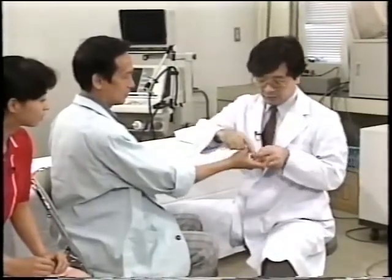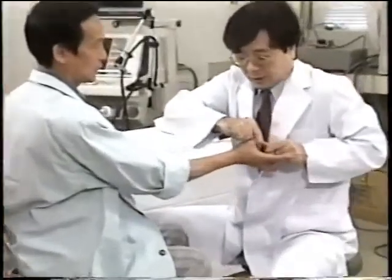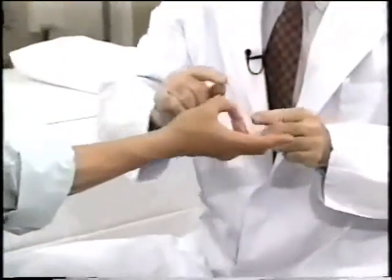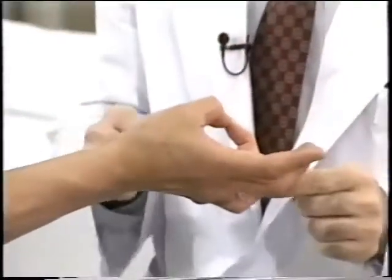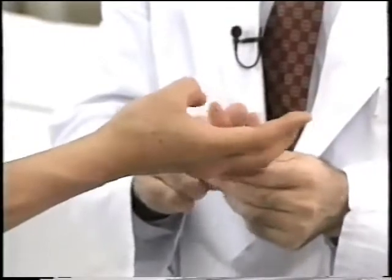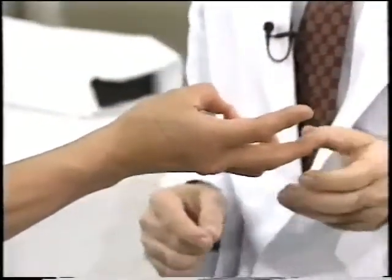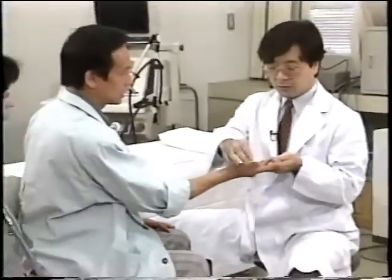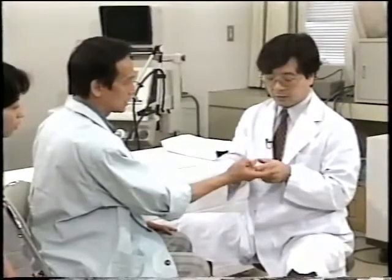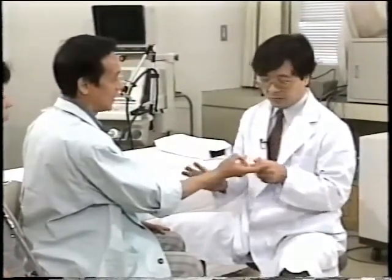Next, the thumb and the third finger. This also won't open. The thumb and the fourth finger. This opens easily. The thumb and the little finger. This also opens easily. If we use the fingers that were easily opened in the examination, no matter where we examine, the result will always be the same. So, we use the test fingers that can resist the examiner's pull.